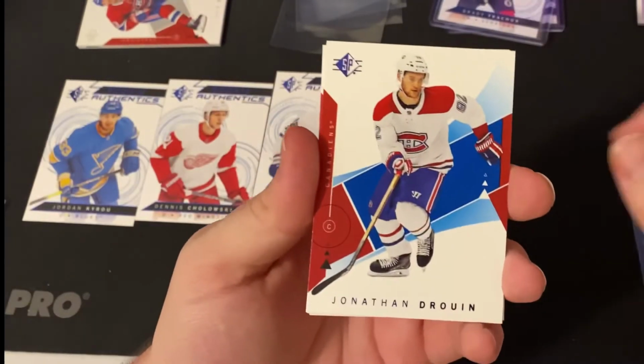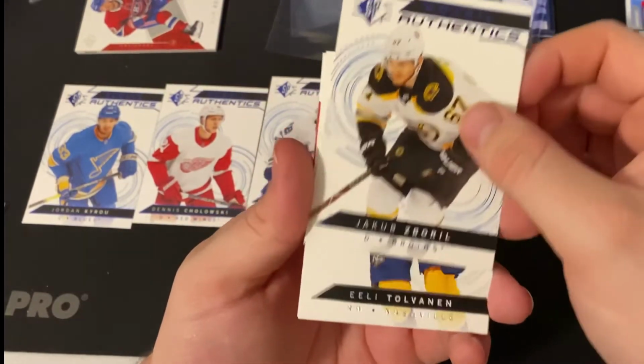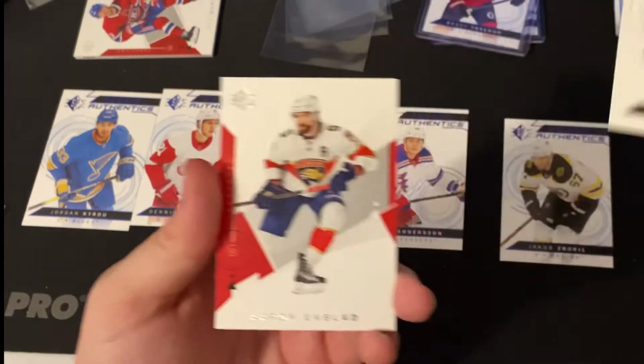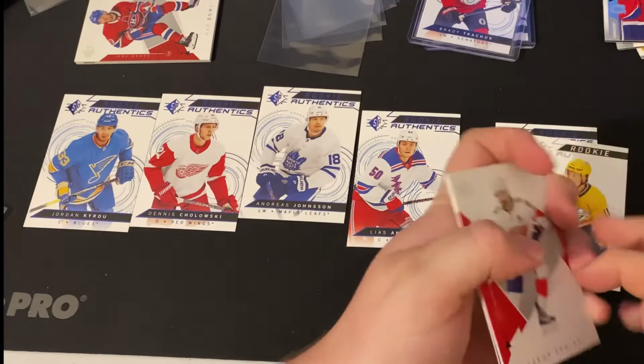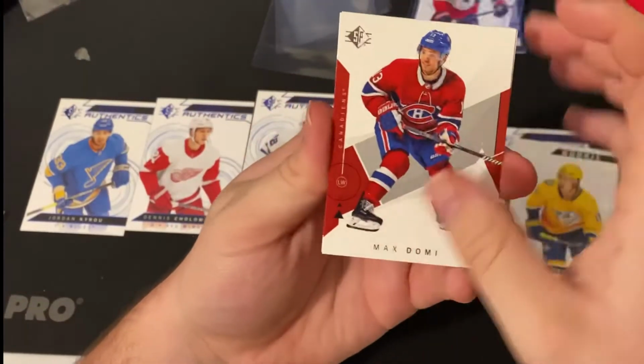Jack Eichel, Jonathan Drouin. An authentic rookie, Jacob Zboril. A numbered rookie, Eli Tolvanen. And an Aaron Ekblad. And the last pack. Say, Max Domi.